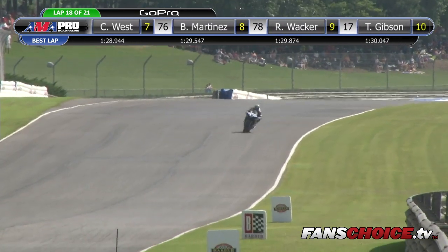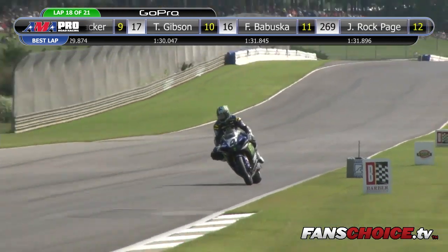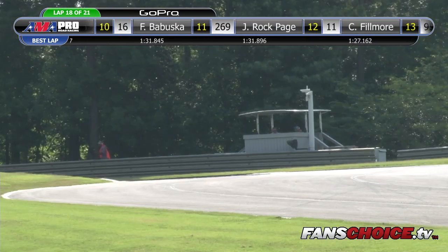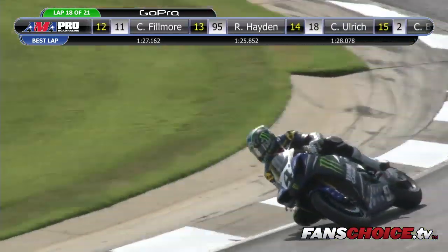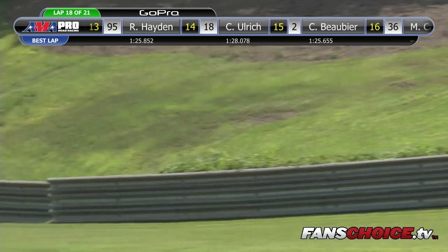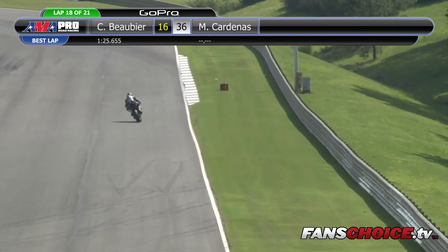And this is not good for the rest of the competition for tomorrow either, because you got Josh out there just logging in laps, getting more data, getting more comfortable with what he'll have to deal with tomorrow as the race goes on, and as far as tire wear, how he feels, how the bike works. This has just turned into a long practice session for him right now, and he's just kind of out there racing the racetrack.